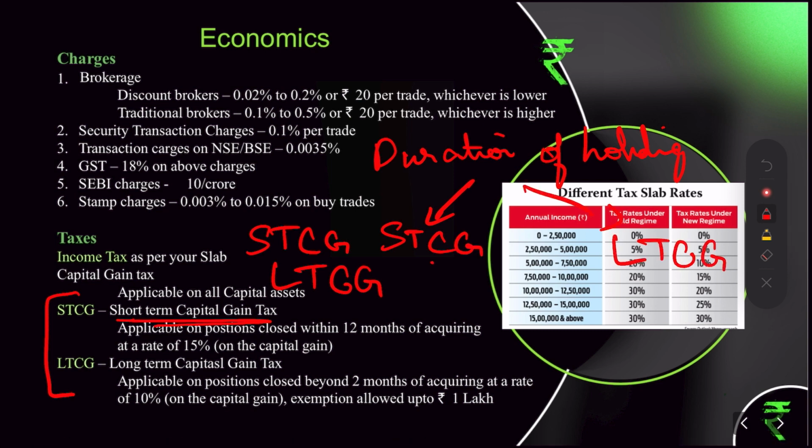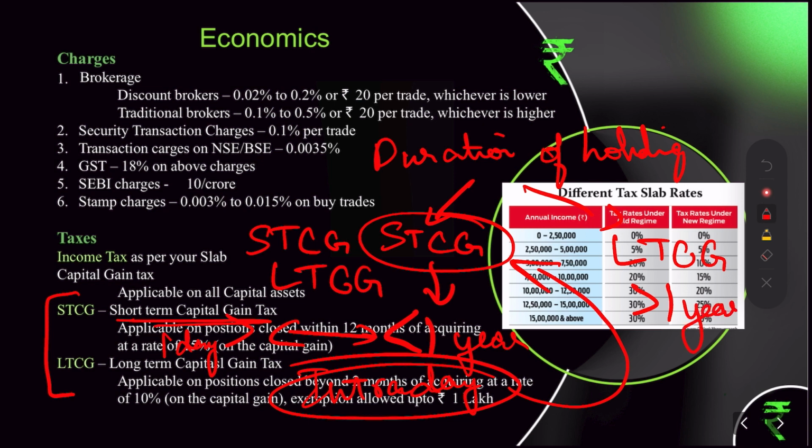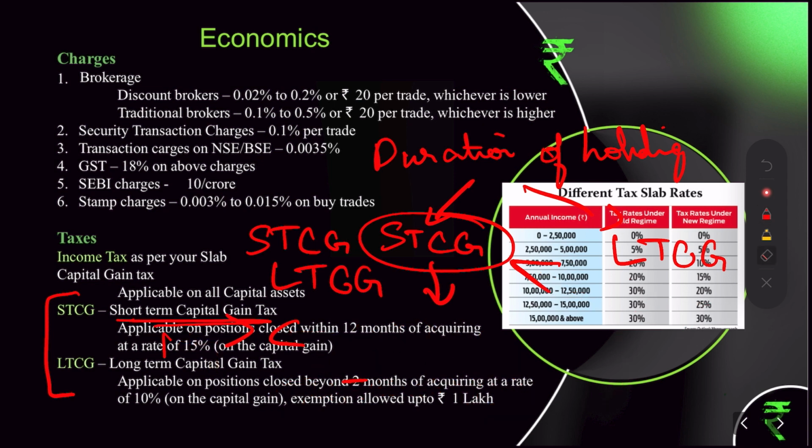So STCG, which is the short term capital gain, is for any holding less than 1 year. More than 1 day to less than 1 year is STCG. Intraday transaction profits are not liable to pay STCG. LTCG applies if you hold for more than 1 year; you are liable to pay LTCG.